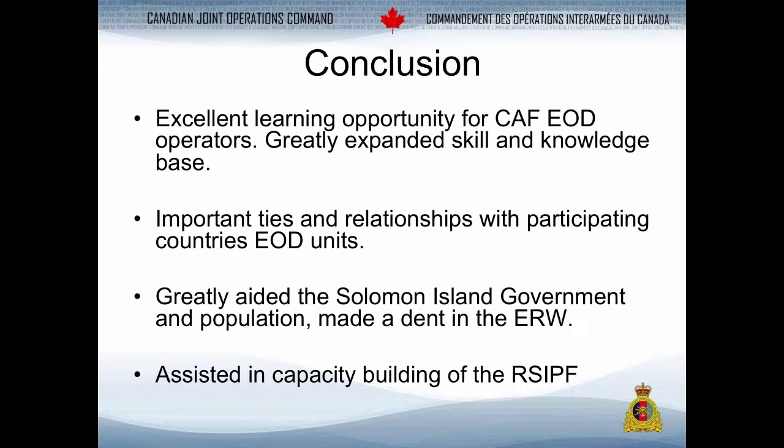Conclusion. So overall, it was an excellent learning opportunity for our operators. They learned a lot. They were able to give back a lot to the other EOD teams, as well as the Solomon Island Police Force EOD teams who learned quite a bit from us. We did build and work on the ties with our allies, and we did create quite a dent in the ERW problem to the Solomon Islands. Over 12,000 pieces of ordnance. It was a surge of EOD activity to be able to give the RSIPF EOD a little more breathing room, so they could catch up a little bit with the problem.